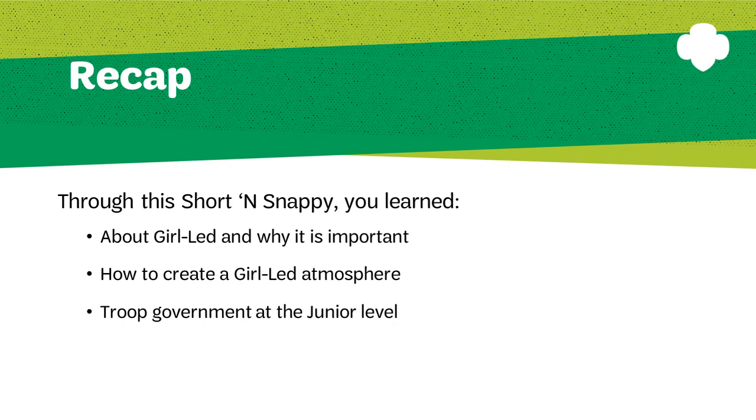We also talked about how to create a girl-led atmosphere: letting girls plan those activities, using the house method, really listening to girls during reflection time and implementing things that they want to do, and also allowing girls to plan their own activities and have access to their finances and know what they can afford.